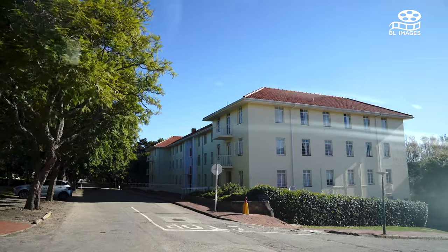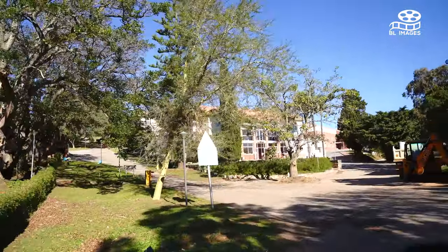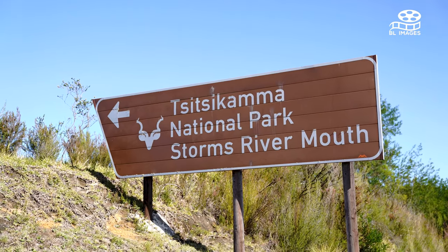Make a stop at historical Grahamstown, home to Rhodes University, before immersing ourselves in the natural wonders of Tsitsikamma National Park and Storms River Mouth.